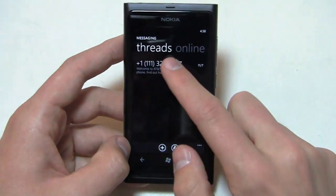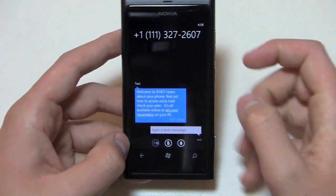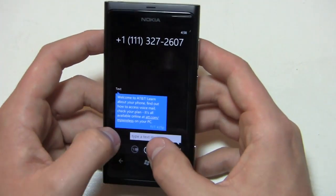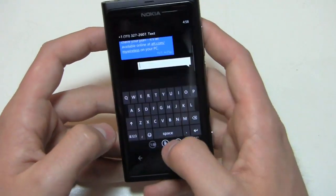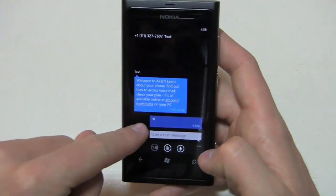We'll back up here so you can see what the thread looks like. Here's my AT&T message that I got, and when I respond, we'll go ahead and say, if it'll let me, there we go, hi. And it's going to come back and say error, but just to give you an idea of what the thread looks like.